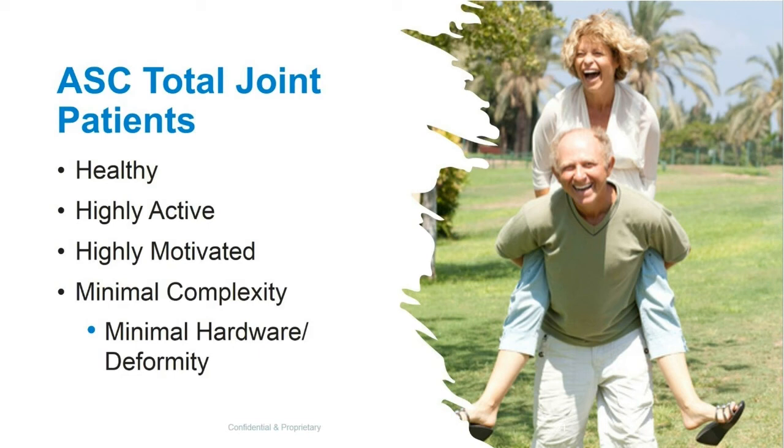But remember, these shouldn't be your super complicated, fused spine, proximal femur deformity hip replacement patients, right? These are probably going to be your more straightforward cases, and you can evaluate what technology is appropriate for each of those cases to make sure you achieve the goals that I alluded to earlier, which are good clinical outcomes and the ability to be predictable in what you do.